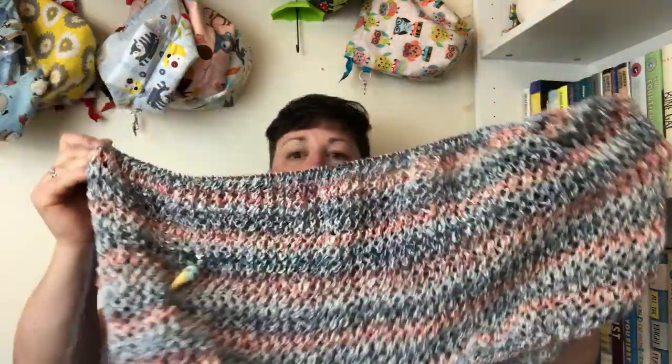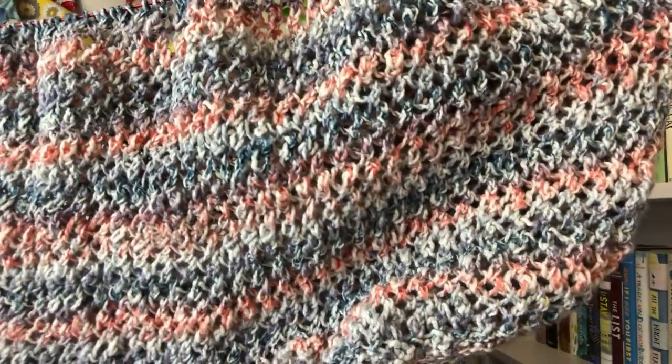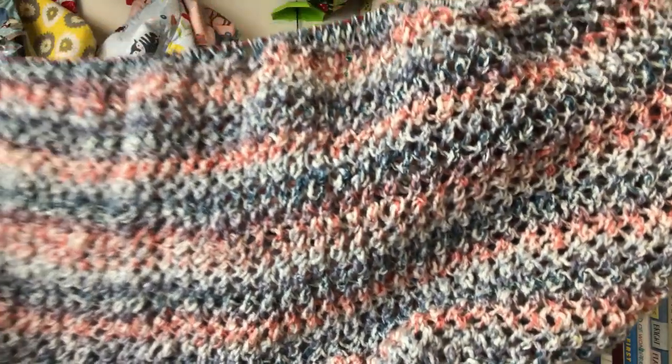It's not like knitting on the dark water, where it's just stockinette around and around and around again. Yeah. So anyway, I am making progress. I do like the way it looks. I really like the colors. I think I will get a lot of wear out of it.